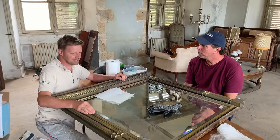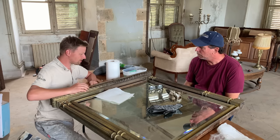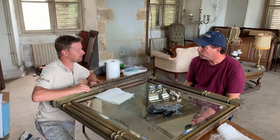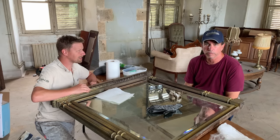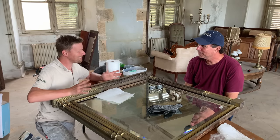Fantastic. It'd be great just to see, because obviously the carvings and stuff like that are beautiful on it, so to get back to the natural wood would be fantastic. Yeah, and we're headed that way, and then once I get most of it off, I'll go back and detail it all. And then it's ready for Terry to stain. Brilliant.